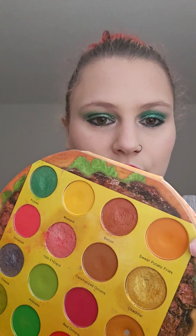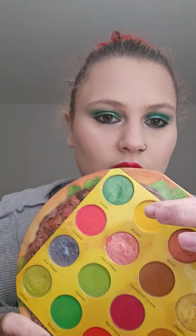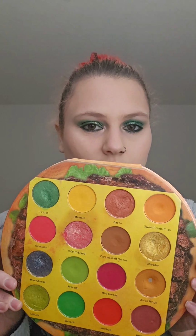And then last but not least, I have my Glam Light Burger palette. I am very close to hitting more pans in this palette. I do have pan in cheddar, onion rings, and blue cheese. I would like to hit pan in sweet potato fries. I don't know if you can see, but you can kind of see the rings of the pan, and the same as in mustard. Let's see. What was the other one? Lettuce, I would like to hit pan on, and avocado. Those are the ones that I'm starting to see the rings of the pan in it. And I think I can do that.